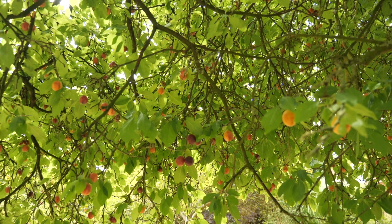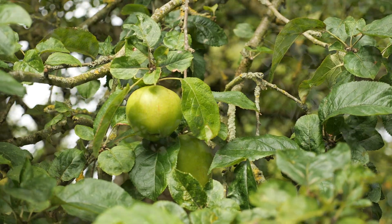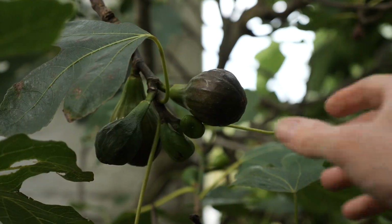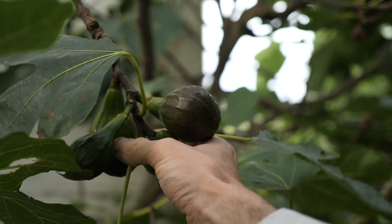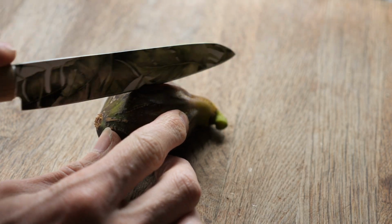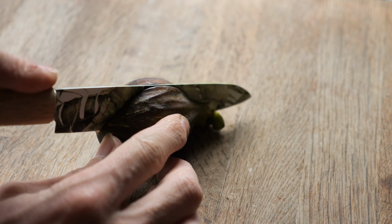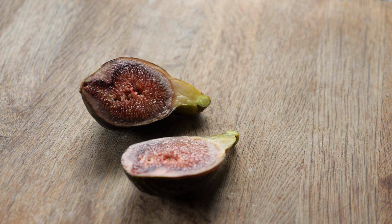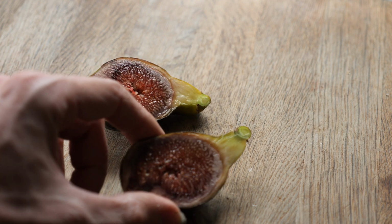Amazing harvest of Mirabelle plums this year. Plenty of apples too. Looks like the pruning of the apple tree wasn't too disastrous. And maybe best of all, the figs. Towards the end of the season, the birds have also worked out that these are delicious, so we have been competing with each other to an extent, but fair enough, it's not just my tree.